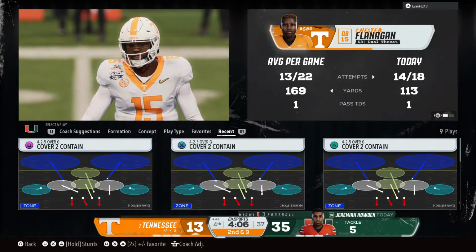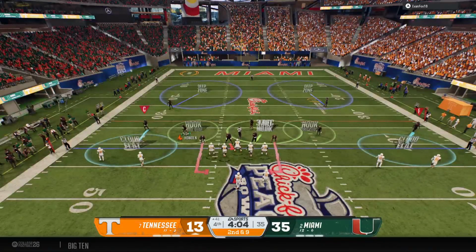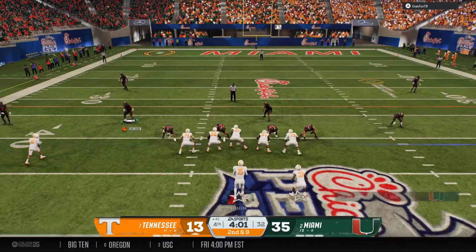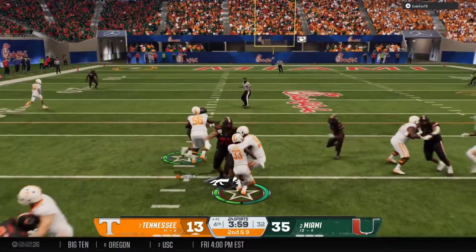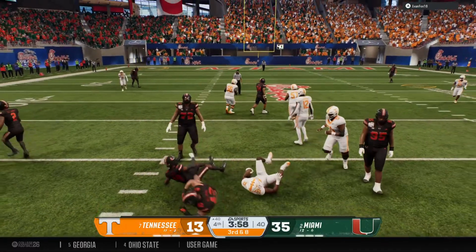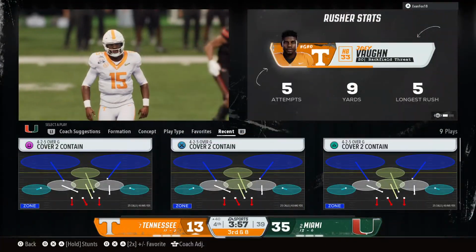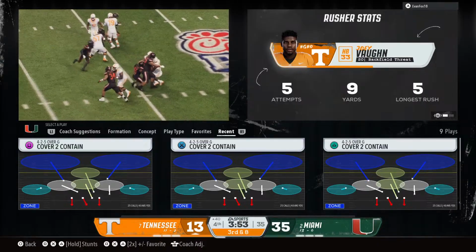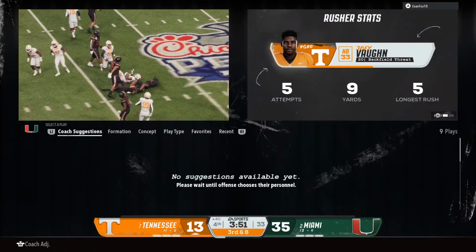He's brought down after a short gain. It's not going to be first down yardage. That completion sets up a 2nd down play. On the ground, it's Vaughn. Well, they test the middle there, but get nothing. That back just had nowhere to go. Got to give credit to the defense and their run fits on that play.